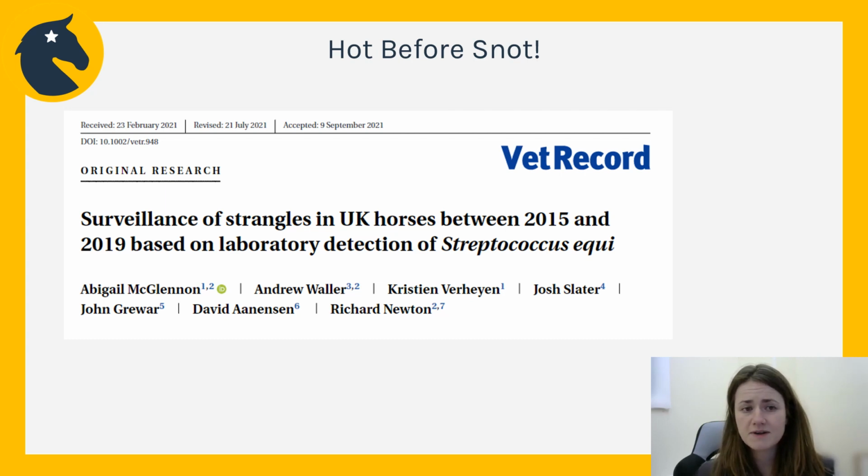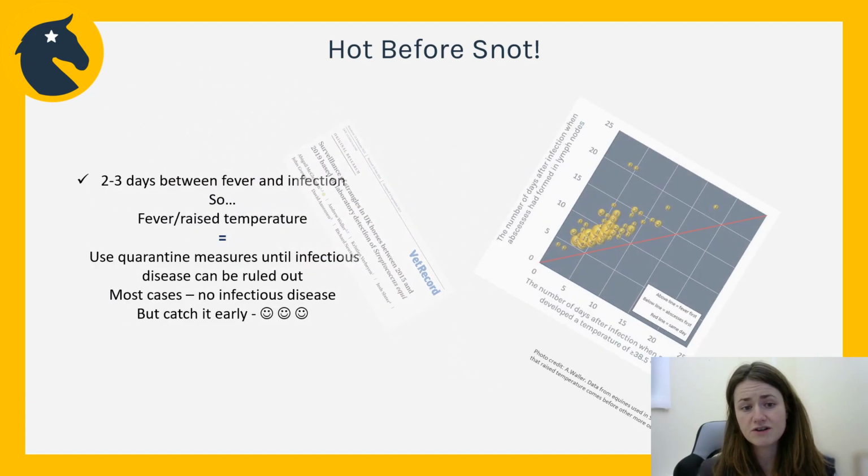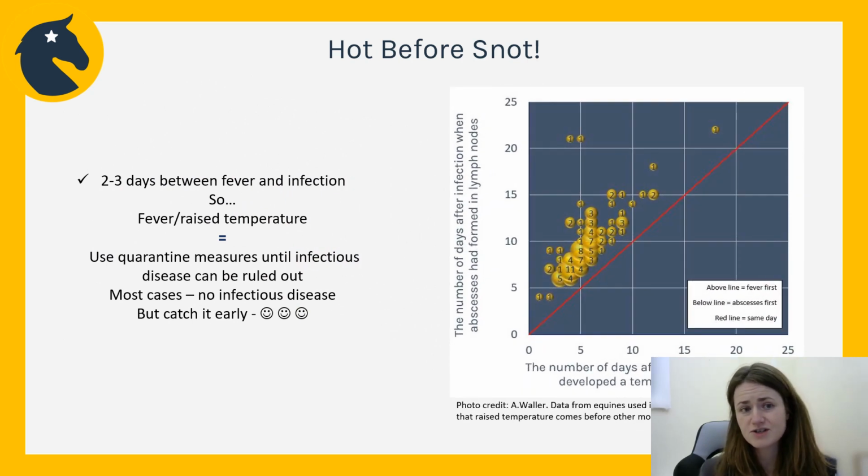So for a yard manager or a horse owner on a yard, knowing that we're checking temperatures means that we have a golden window of opportunity if we can spot fever and put in place precautionary quarantine or measures to prevent spread. Fever is part of the horse's initial immune response to infection, but the most significant amount of Streptococcus equi bacteria are only released into the environment once lymph node abscesses burst, which is usually indicated by the production of copious amounts of nasal mucus and pus.